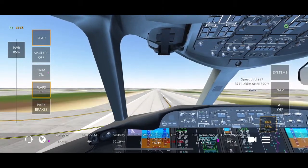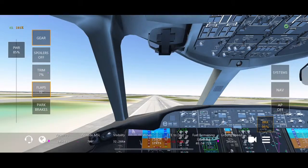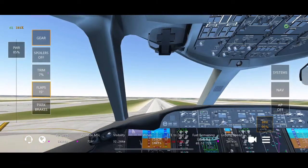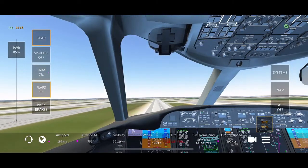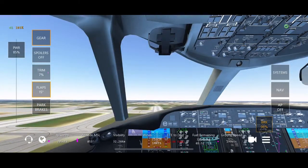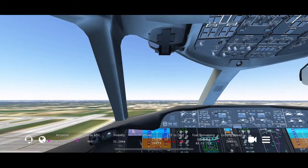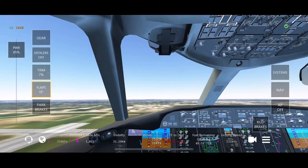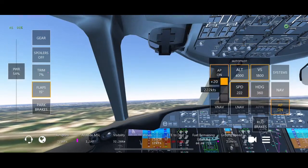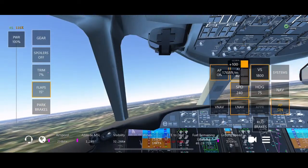Oof. Come on. Pull up. There we go. And we're off. Positive rate. Not yet. Once we're clear of the runway, gear should be up. Yeah, exactly. It should say engine, or engine 2. Gear up. Alrighty. Try decreasing my VS. Jeez. LNAV.